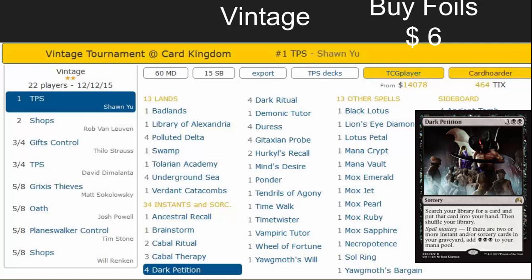The non-foils are super cheap, but there's a lot of them out there. The foils, though, are also pretty cheap at about $6. I would definitely pick them up, hold on to them. You should be able to trade a playset 6 months to a year from now for easily double that.